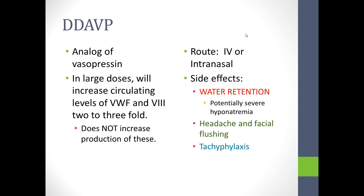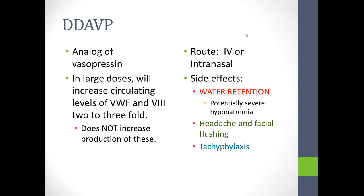The drug can be given commonly IV or intranasally, and its side effects are water retention and headache and facial flushing and the tachyphylaxis I mentioned just now. Of the 3, headache and facial flushing is common and is the most easily treated, as this is generally rate of infusion dependent and can be treated with Tylenol and then slowing the rate of infusion.